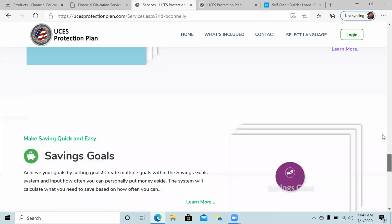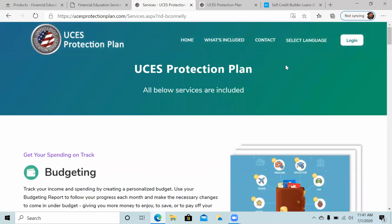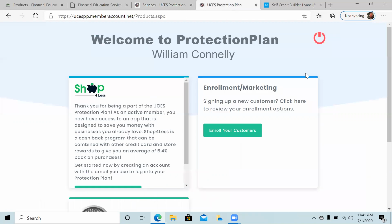But the 3 main things that you want to do is you want to know their links so you can sign people up, what's included, and then you want to log in also, okay? Here's the back office of that. Once you click login, it's going to be your email and the last 4 of your social security to get in there. Your main FES website is your FES username and the password you made when you signed up. So now we're in the back office of this, the United Credit Education Services. We clicked login, we filled out the information, your email, and the last 4 of your socials, the password.